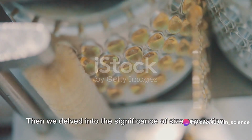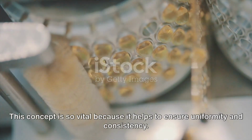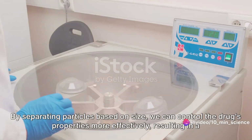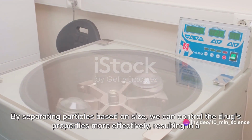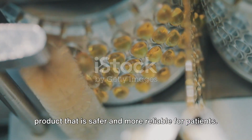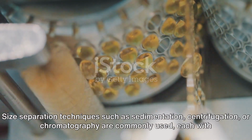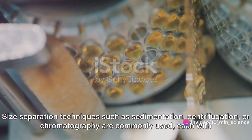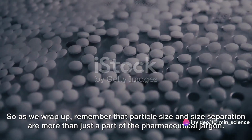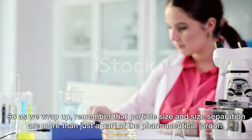Then we delved into the significance of size separation. This concept is so vital because it helps to ensure uniformity and consistency. By separating particles based on size, we can control the drug's properties more effectively, resulting in a product that is safer and more reliable for patients. Size separation techniques such as sedimentation, centrifugation, or chromatography are commonly used, each with its own set of benefits and constraints.